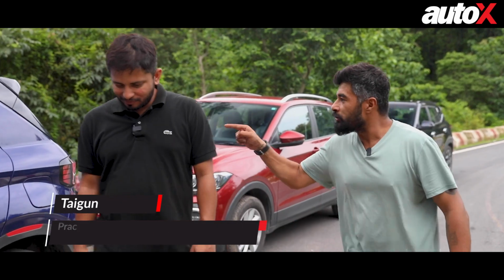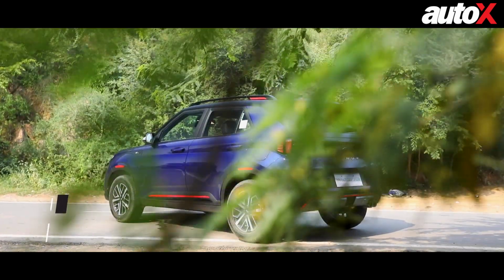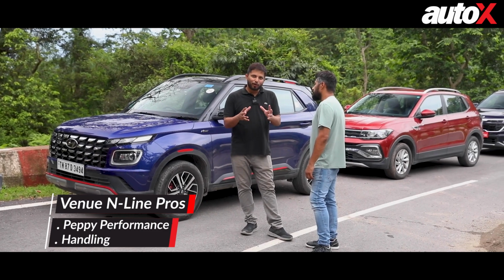Sorry. 1, 2, 3, Hyundai Venue N. Well, of course, if those 2 cars are number 2, this is number 3. This is the last car in this comparison test. And that's because, of course, it's a great car, but it does feel a bit of a compromise overall.